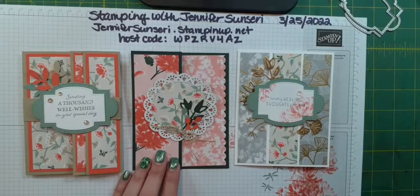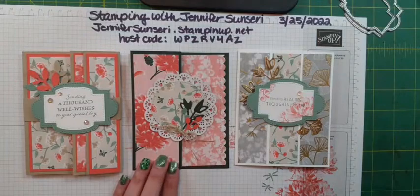They're all very different. I love the cards. I love the colors. And it really has that touch of elegance to it, doesn't it, with that gold. Thank you so much for joining me tonight.